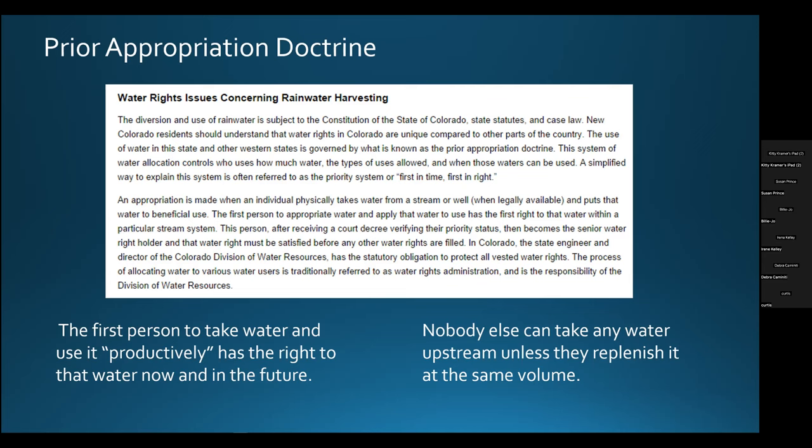There's also something out there called toilet to tap, where all your sewage water is treated to a point where it can be put back in the drinking water system. That's another subject that's fun to talk about. I love it. Yeah.